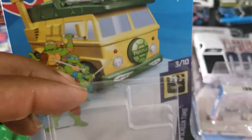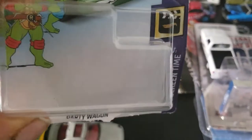Next, we got the HW Screen Time Teenage Mutant Ninja Turtle Party Van.